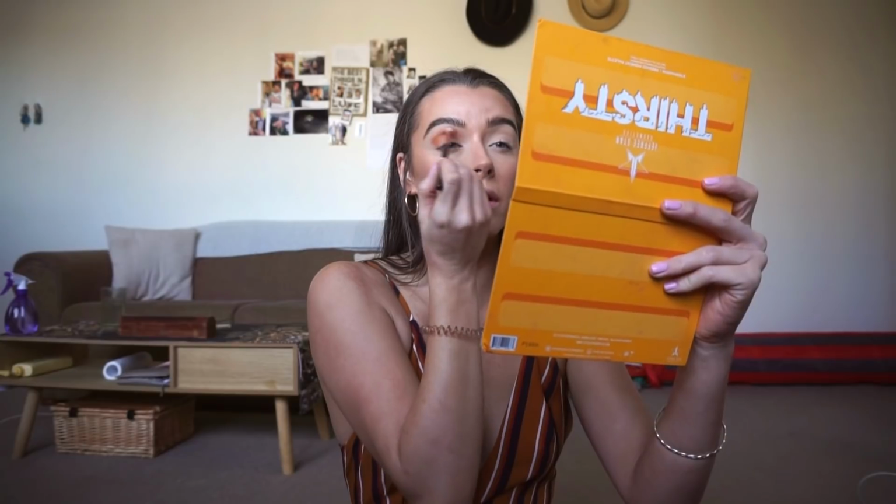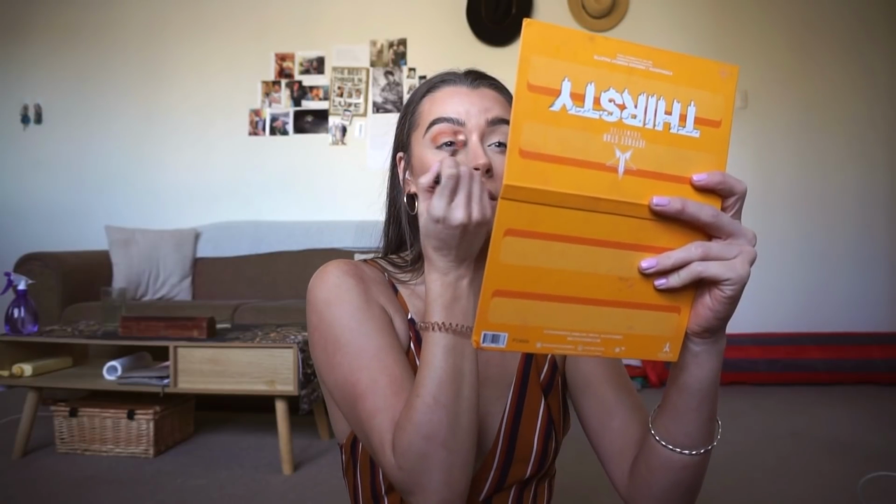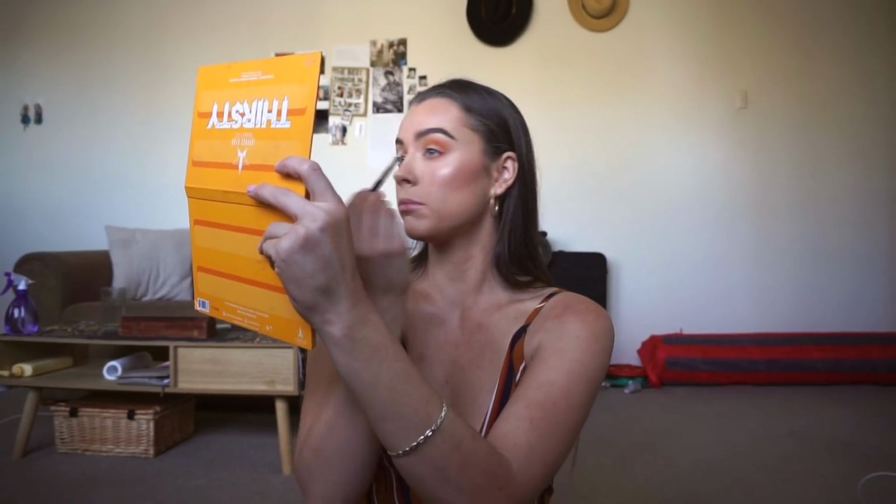I'm going to start with this because I want to wear pretty orange shades. I'm wearing a nice orange jumpsuit. So this one has some good shades in here for that. I'm just going to start in the crease and keep doing circular motions to buff it out. And I'm also going to sweep that along my lower lash line. I didn't actually prime my lower lashes, but I think they'll be fine because I've got a lot of product on them already. And just using a clean blending brush, I'm just going to diffuse the edges.